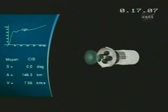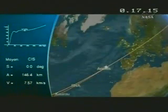Now, I assume these upgrades came out of the benefits of all the archives. Ariane 5 has been flying for about 10 years now, so there's a lot of material that you could use.